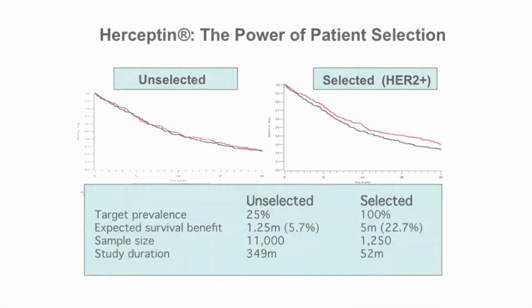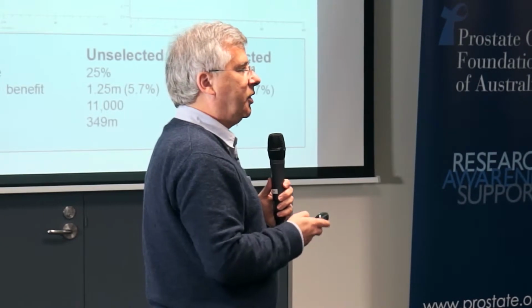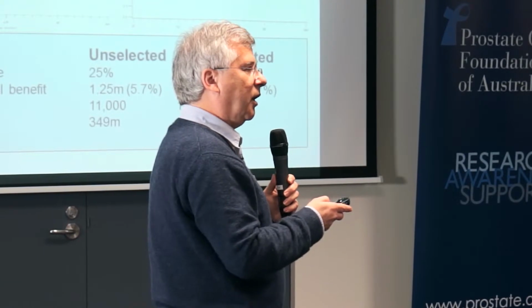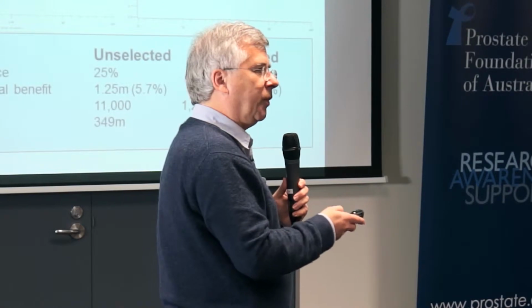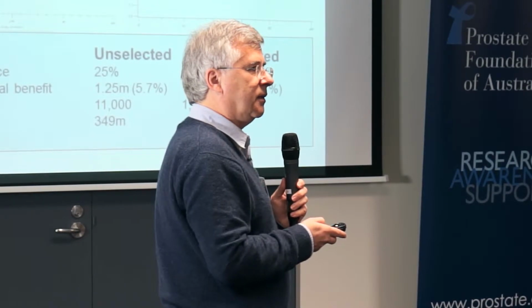Now, this was the first of these so-called targeted therapies. It's called Herceptin. It was developed by the company that I worked for in the United States a few years ago. And it's been the poster child of this targeted therapy and personalized medicine approach. So what was done here is that the target for Herceptin is a receptor that is known as HER2. And HER2 is what we call overexpressed. So there's more of the HER2 molecule than you'd normally expect in about 20%, 25% of women with breast cancer.